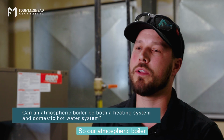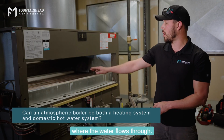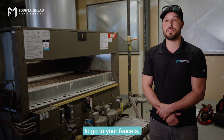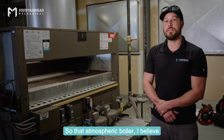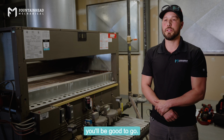So our atmospheric boiler here has a copper exchanger. That's the component where the water flows through. It could be used for either domestic or heating purposes. At this building here, it's used for heating, but it could be used to go to your faucets, your sinks, your tubs, which is a huge advantage of the copper heat exchanger. The atmospheric boiler, I believe, is built like a tank, and if you keep it maintained, we come to our preventative maintenance, you'll be good to go.